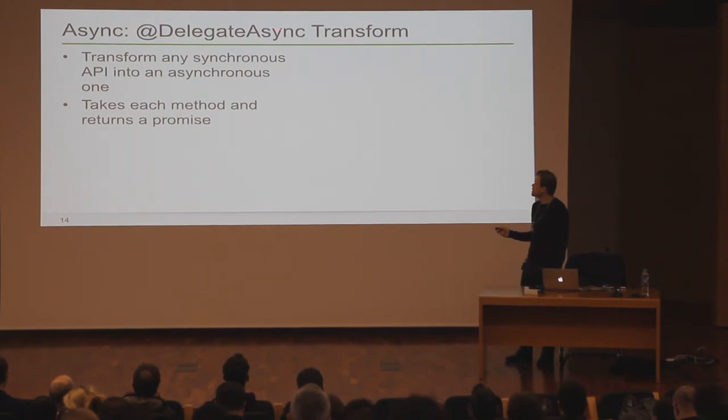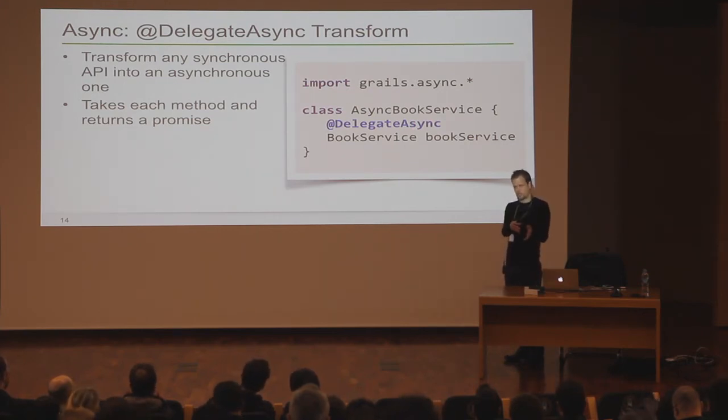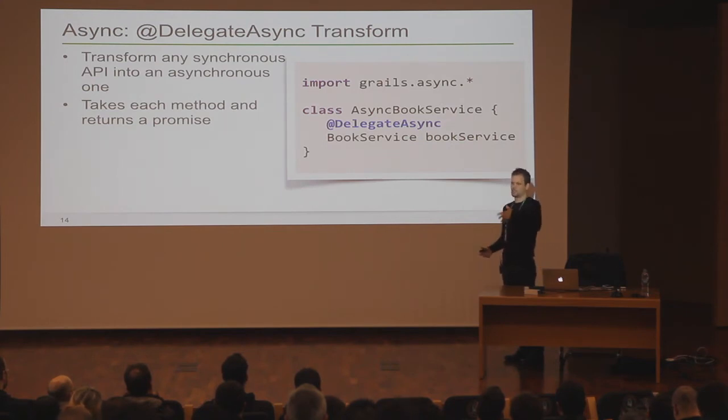And then there's a handy little AST transform in the Grails async package called DelegateAsync. Why is this useful? Quite often you need a synchronous version and an asynchronous version of the same API. It's very common that you need both. You don't always want something to be asynchronous. So what do you end up doing? You write your synchronous version that has all the synchronous operations, and then you write another class that has the same method signatures, except it returns a promise instead of the actual value. That's a complete duplication. You've got 2 duplicated APIs, one that returns the actual value and one that returns the promise for the value. It's a pain in the backside to maintain. Every time you change one, or add to one, you have to add to the other.